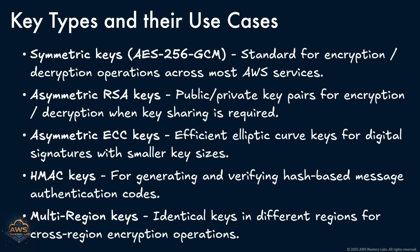Next, we have asymmetric RSA key pairs. These are made up of a public key and a private key. Ideal when you need to separate the party that encrypts data from the one that decrypts it. For example, if a client app encrypts data using a public key, only your server with the private key can decrypt it. Asymmetric RSA keys are great for secure communications or scenarios where key sharing needs to be controlled.